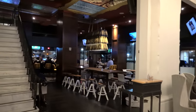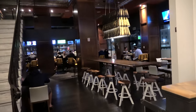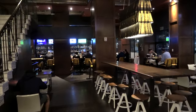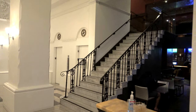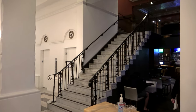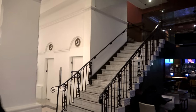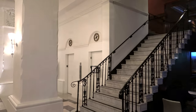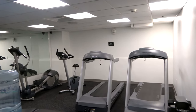And then they've got the lounge restaurant and bar taking up the nice corner of the ground floor. You can see big bar sports on the televisions. And then there's a staircase here, and there's also 2 elevators. You can either take a staircase all the way up to the guest room floors, which is actually pretty nice, or you can take the fairly small elevators. In the basement, just below the bar, is the hotel's gym.